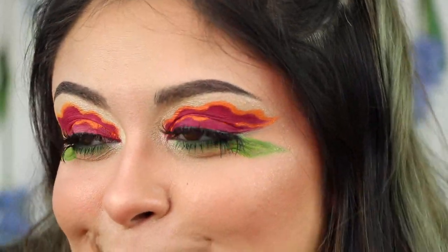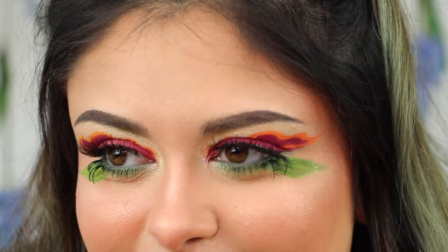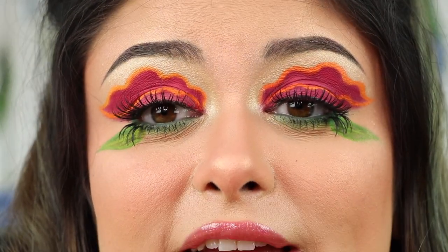All right, you guys, we are back with what is, in my opinion, my best flower-inspired look so far. I know we've only done like three, this is the third or fourth one. Doesn't matter. This is the best one by far, in my opinion at least. I mean, I really loved last week's, but this, it's amazing. It is so, so pretty.